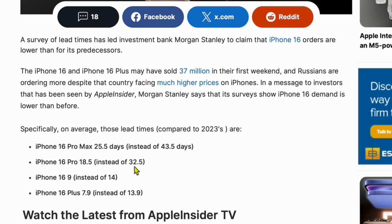So what they're basically saying is the time to ship them out to you and get them instantly on launch is way less than they used to be. And it goes on to say that Apple's supply chain is only capable of making so many phones. So while we could assume maybe they made more phones this time and have better shipping out to people, they're saying that's probably not the case.